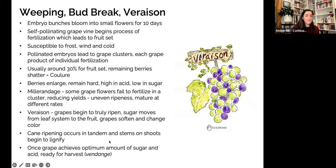After veraison, we begin to see cane ripening. This happens with the stems and shoots. They begin to lignify. This is when the stems and the shoots begin to turn a little bit more woody and harder. And then once the grape has achieved the optimum amount of sugar and retained the right amount of acidity for the style of wine wanting to be made, they're ready for harvest. In a perfect world, all grapes would be harvested at the perfect level of ripeness when you still have enough acidity to keep the wine fresh and bright.